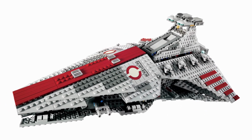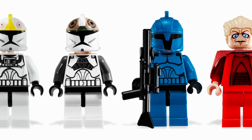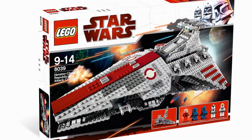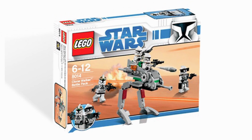So overall, a pretty great set here for 2009. A little bulky, but overall, play functionality wise, it was amazing. And I say the overall build was pretty okay. So definitely deserves a number 3 spot on the 2009 list. At number 2, we have the Clone Walker Battle Pack set 8014.